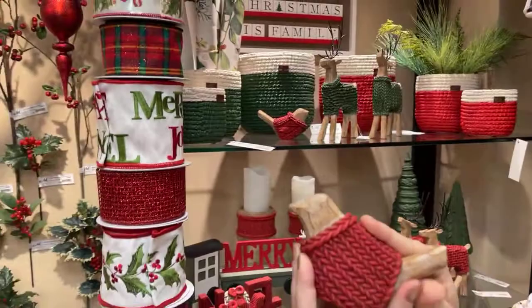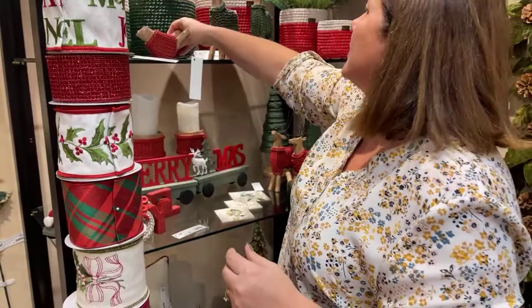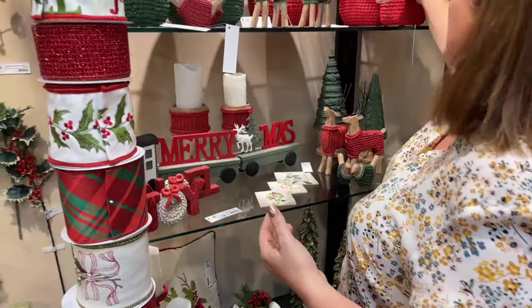But look at the pattern. Looks like it's just perfect little sweater. But again, it's a resin. It is not actually a fabric. If you're looking at it, you think it's going to be fabric. We've got them on the reindeer. And then we have these cool pots. And the pots, you can fill these up with any kind of treats. I even would put candy canes or something like this in it at my house. But you've got the small, medium, and large in each color, the reds and the greens.